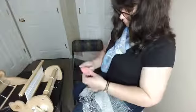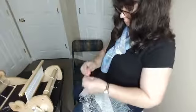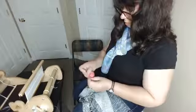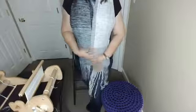So that's that. Now we're going to fringe. So this is the finished, well, almost finished project. Can you see that? Well, this will be a nice, cozy, warm scarf.